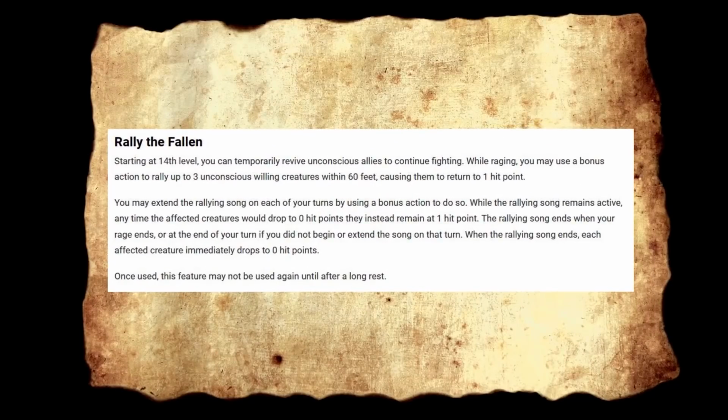So the last thing is Rally the Fallen. And this is one that we had to read a couple of times in order to really get it to sink in. Starting at 14th level, you can temporarily revive unconscious allies to continue fighting. While raging, you can use a bonus action to rally up to 3 unconscious willing creatures within 60 feet, causing them to return to 1 hit point. You may extend the rallying song on each of your turns by using a bonus action to do so.